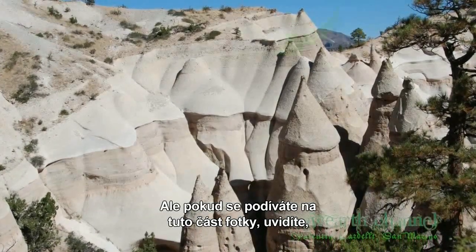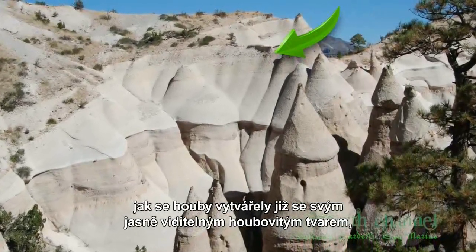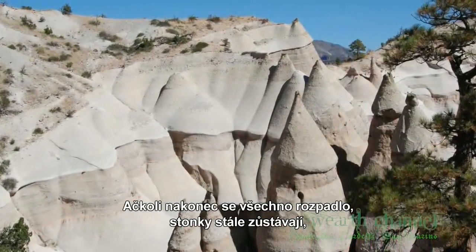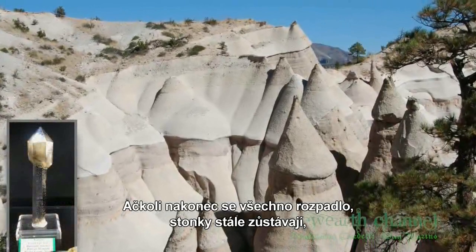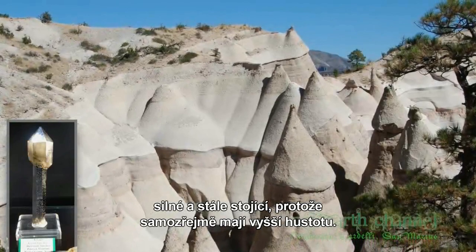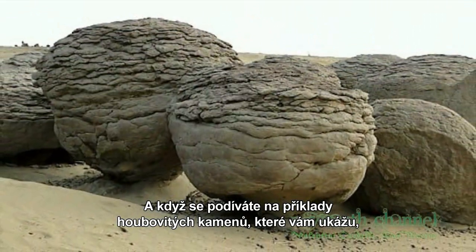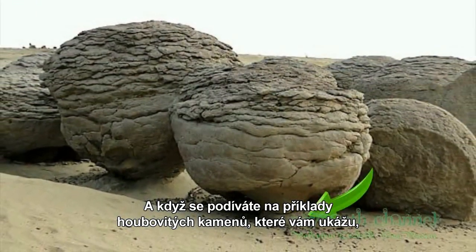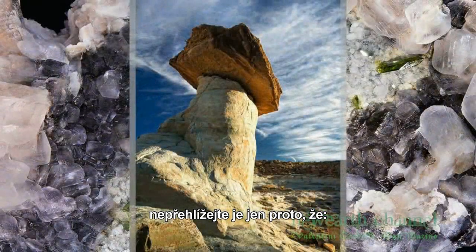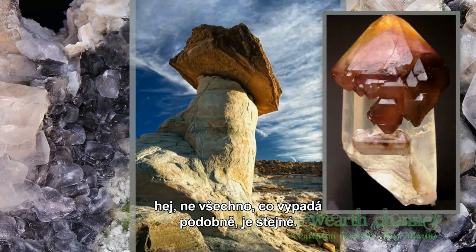But if you take a look at this portion of the photograph, you will see how the mushrooms emerged with their mushroom shape already clearly visible as the erosion advances on the slope. Although eventually everything was overgrown, still the stems remained stronger and continued standing, having of course a higher density. And as you look at the examples of mushroom stones that I'm gonna show you, don't disregard them just because, hey, not everything that looks similar is the same.